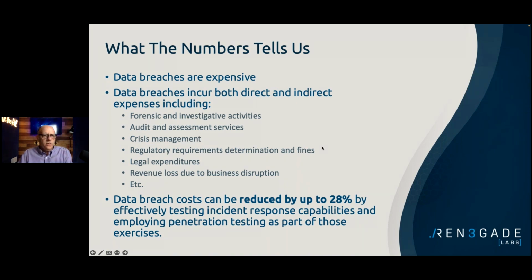So what these numbers tell us is that data breaches are expensive. You cannot get around it. They are very expensive. They cost you in terms of money, they cost you in terms of reputation, they cost you in terms of disrupted business, possibly even lost customers. Data breaches incur both direct and indirect costs.